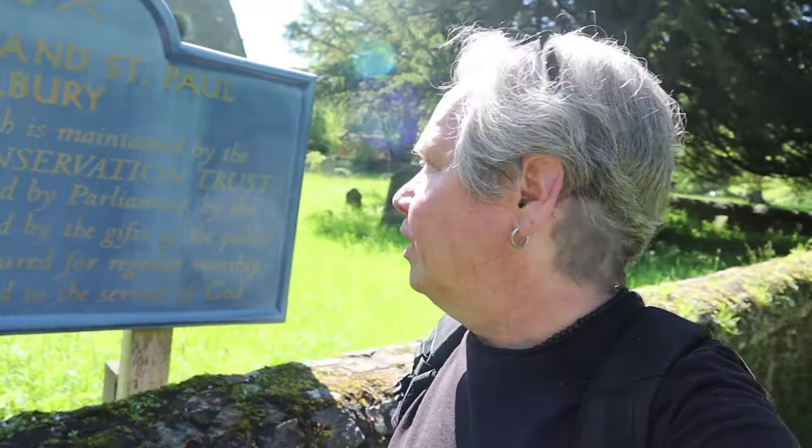I'm out in the glorious Surrey Hills near Guildford, and a place I've been wanting to come to for years, but I never have. I brought you to the ancient Saxon church of St. Peter and St. Paul in Albury, on the Albury estate, and within Albury Park. No longer used for worship, but is owned and managed by the Church's Conservation Trust, which is like an English heritage body that looks after our places of worship that are no longer in use for church services. So yeah, let's go and have a look inside.